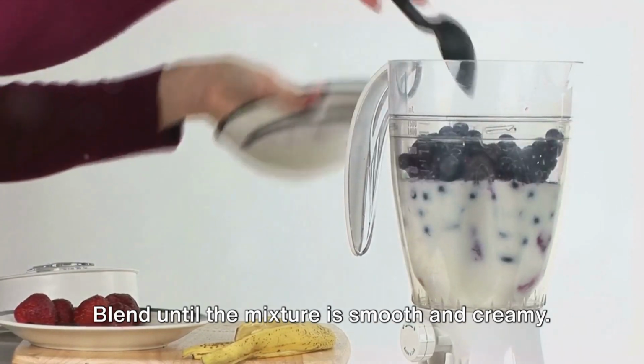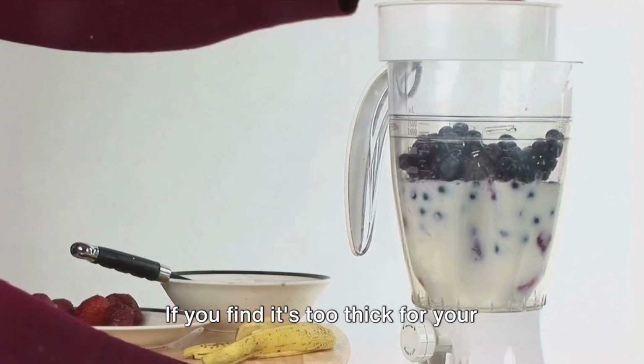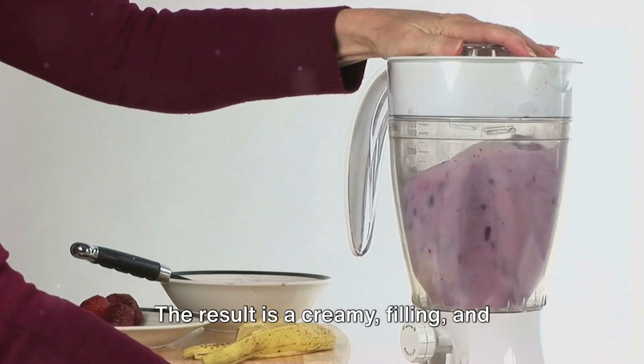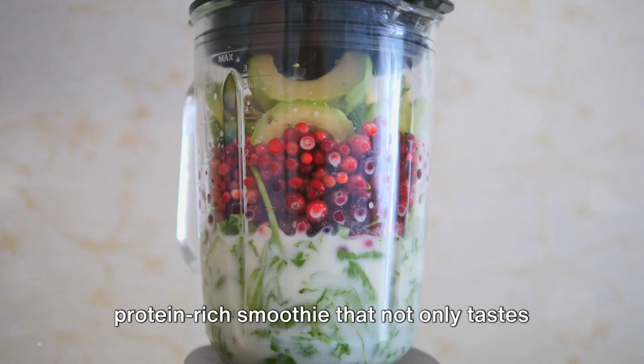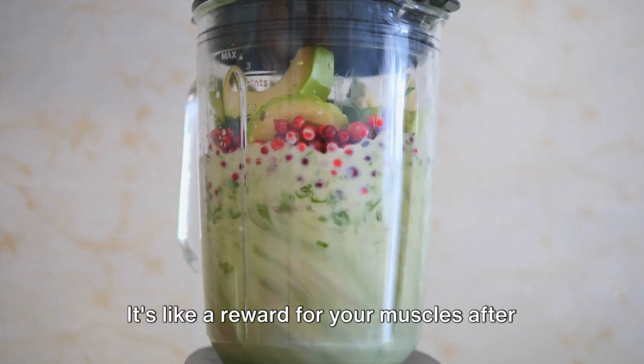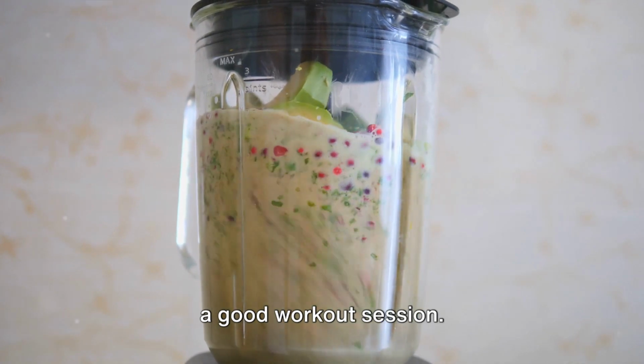Blend until the mixture is smooth and creamy. If you find it's too thick for your liking, feel free to add a bit more almond milk. The result is a creamy, filling, and protein-rich smoothie that not only tastes great, but also works hard to replenish your body. It's like a reward for your muscles after a good workout session.